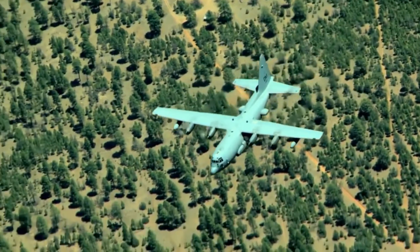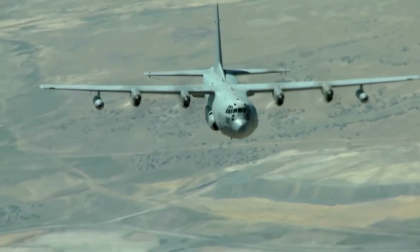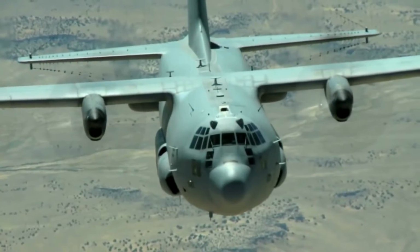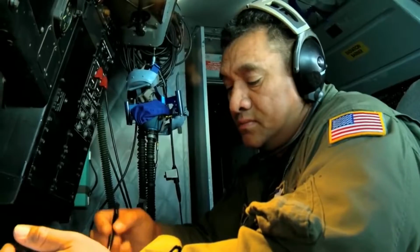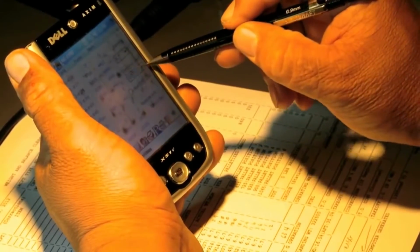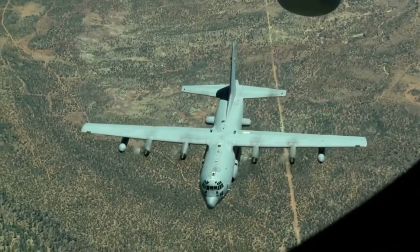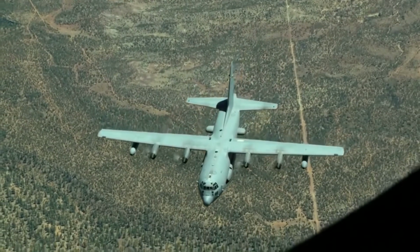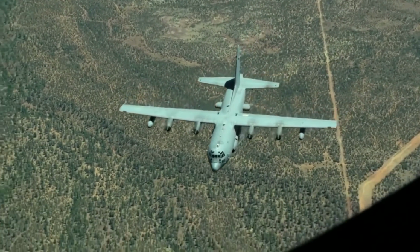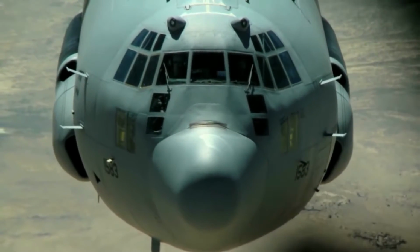EC-130. EC-130 is a heavily modified version of the C-130 airframe. The EC-130H makes use of tactical weapon systems to disrupt enemy command, control, and communications. The EC-130J meanwhile is used to broadcast communications including FM radio, television programming, and communication bands.